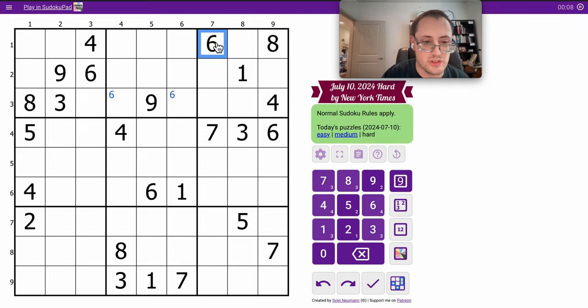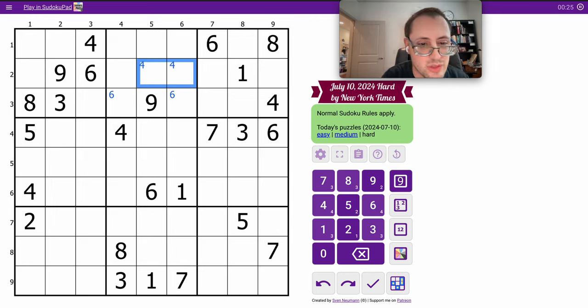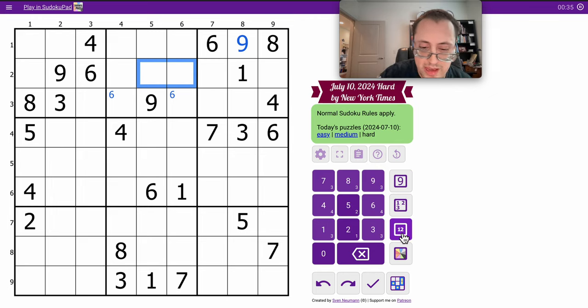Oh look, 4 and 6 also appear in boxes 1 and 3 and rows 1 and 3, so that's a 4-6 pair. And 4 has to go here. No, it doesn't. Yeah, 4 has to go there. I misread the rows. I've got those two nines, force that one. These two eights force one of these two. Okay, so there's a 4-8, not a 4-6.